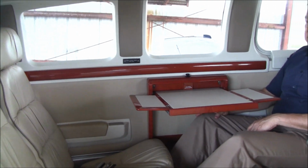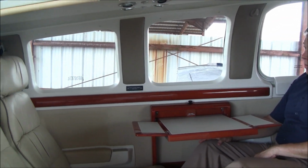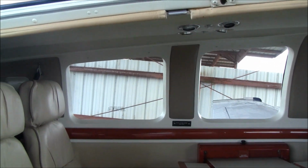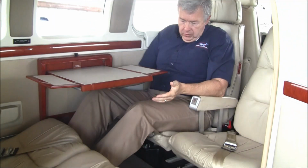The cabin table with the mahogany trim, the side walls, the windows, and the headliner. The airplane back here looks almost new. It has a very roomy cabin. I'm almost 6 feet tall and about 220 pounds, and I've got plenty of headroom, plenty of elbow room, and plenty of leg room, and the seats are very comfortable with the 5-inch cushion lumbar supports. It's almost like sitting in an easy chair in my living room.